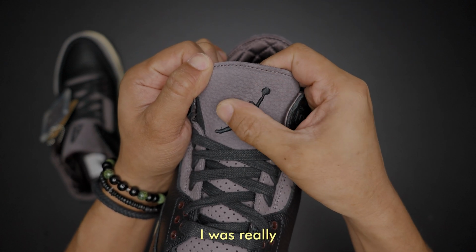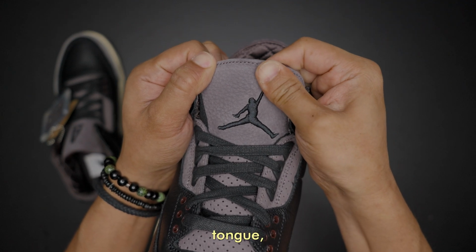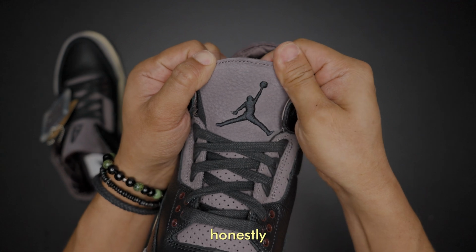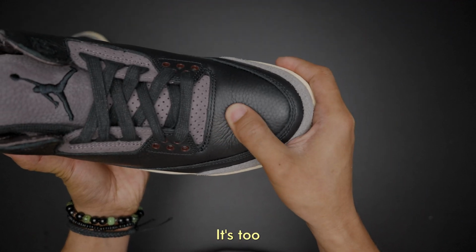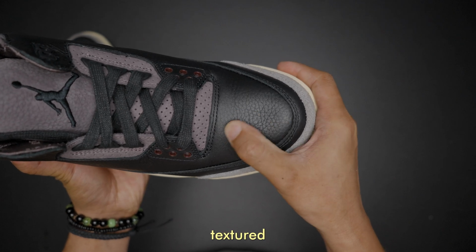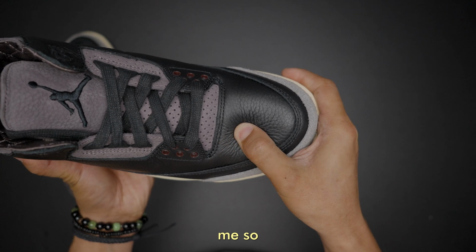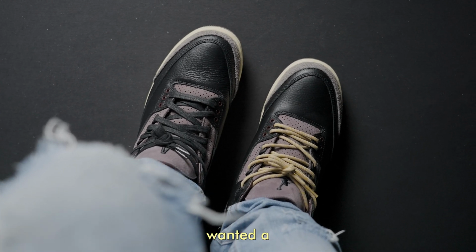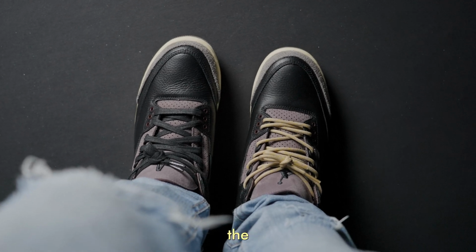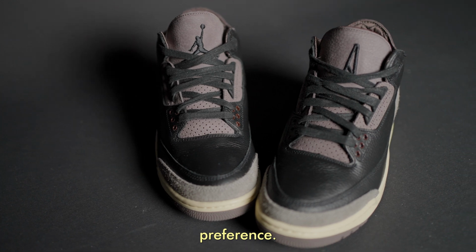I was really hoping that they could use the same leather on the tongue on the uppers, because honestly speaking, I'm not a super fan of the uppers. It's too shiny, and the textured tumble leather, especially in black, it really reminds me so much of the Bred Reimagined. I really wanted a matte finish leather just like the tongues, but hey, it's just my personal aesthetic preference.